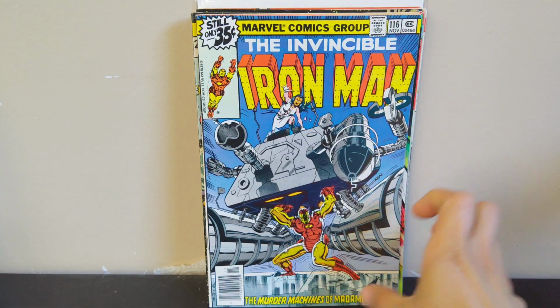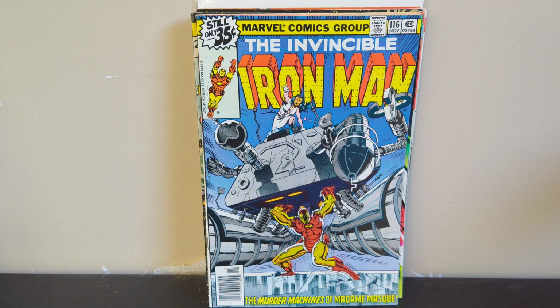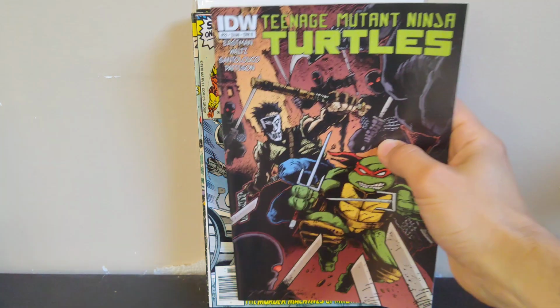This next one, I messed up on. I thought this was something like a first appearance, but it's not. It's just Bronze Age Iron Man 116, but it was only $2, so I'm not too upset about it.